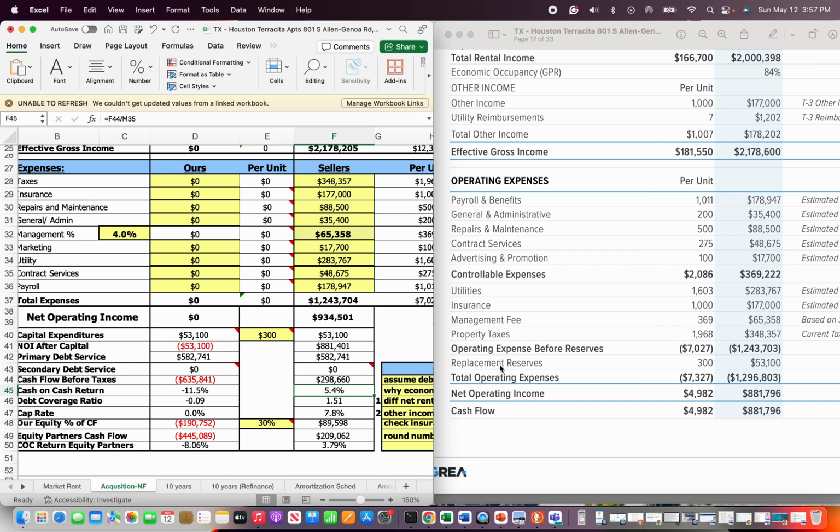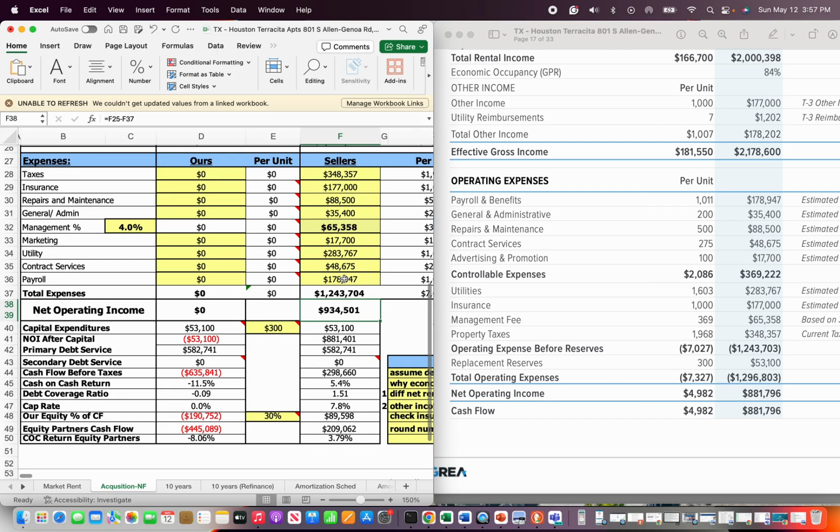They have replacement reserves. Okay, so they got another piece here, which is $53,100. That's why the NOI is different. So let's put that in here. What are we going to put that under? Replacement reserves. Let's do it under R&M and just say that that's part of it. So 88,500 plus that is 142,600. All right, there you go.